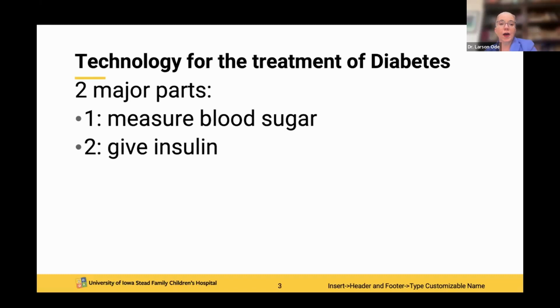So when we talk about technology for treatment of diabetes, there's really two things that we're trying to use technology for. The first is to measure blood sugar or glucose levels, and the second is to give insulin. So obviously there's lots of other treatments for diabetes besides insulin, which we just had a wonderful talk about. But when we're talking about technology as far as treatment, we're really just talking about these two things.